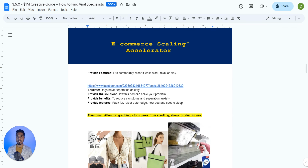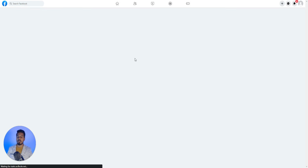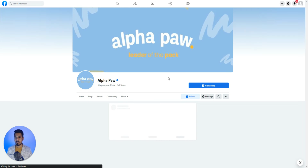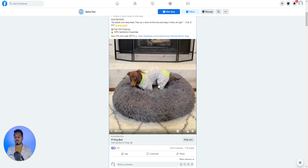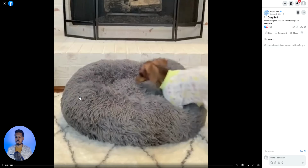So this is another example of another creative that you can check out. And again, it shows how you need to educate, provide the solution, provide the benefits, and then the features. So once you click through this, you'd be able to figure out what that creative looks like. So you see it's the one right here. So that caught your attention. That would catch your attention.